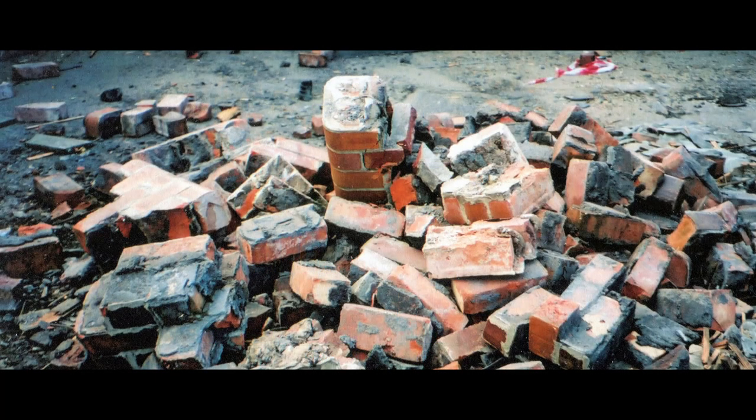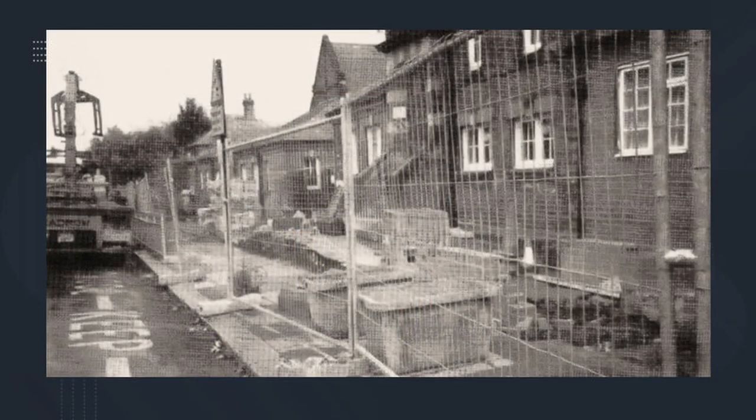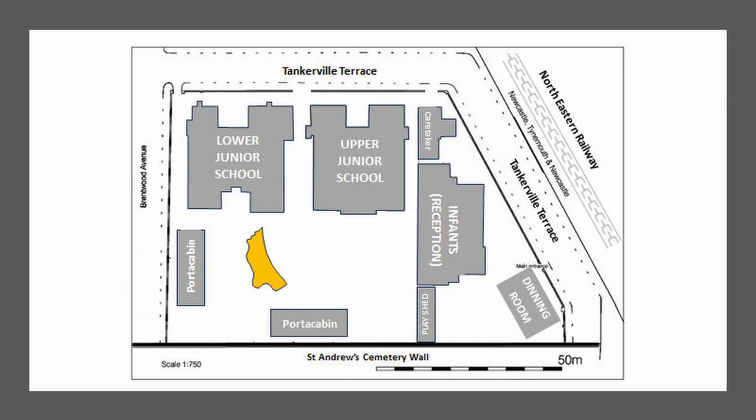The air raid shelters were probably demolished in the late 1960s, and the northern boundary wall from Brentwood Avenue to the caretaker's house was replaced in 1997. So the sequence of changes to the buildings, here shown in red, at West Jesmond Primary School from 1905 to 2007 can be seen here. As shown in Plan 4, little had changed to the building since 1970, i.e. 37 years. The school ground layout as of 2007, just before demolition, is shown here.